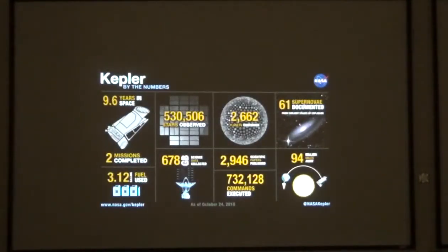So the stats are pretty remarkable. 530,000 stars observed, confirmed over 2,500 planets. While that was going on, they were also documenting supernovae because you're looking at the sky constantly, so you see these things. They used 3.12 gallons of fuel. Not that much. But they pulled down 670 gigabytes of data, which is decent. 3,000 papers published. I'll talk a little more about that. And it's trailing behind us by about 94 million miles, where it will continue to hang out for the foreseeable future.